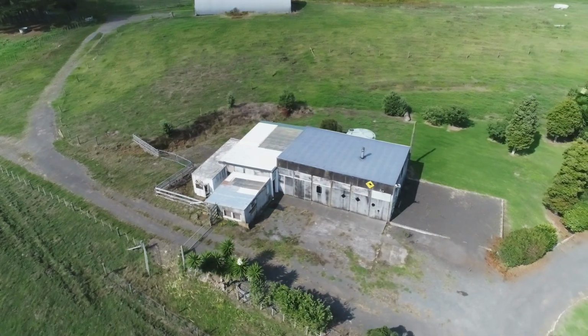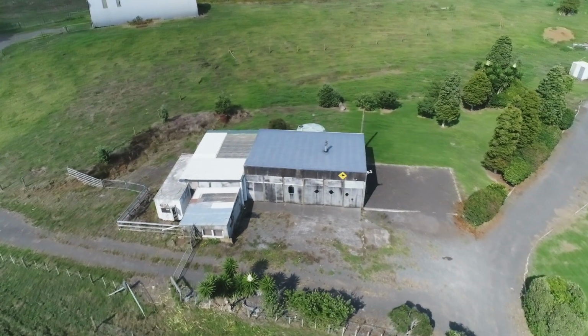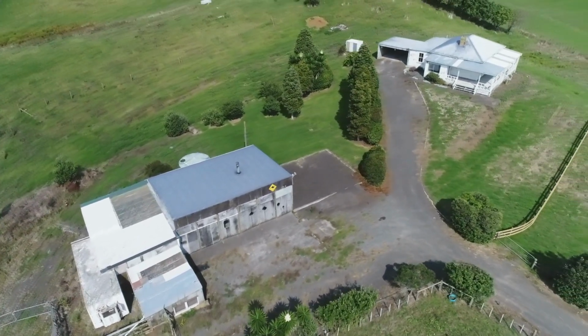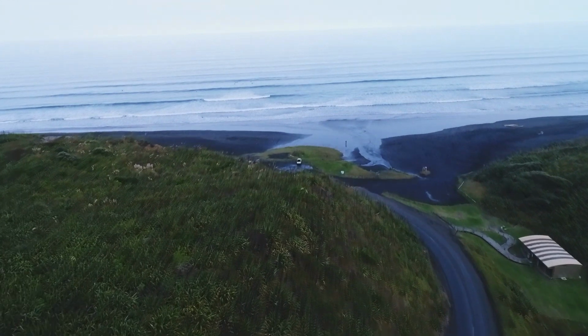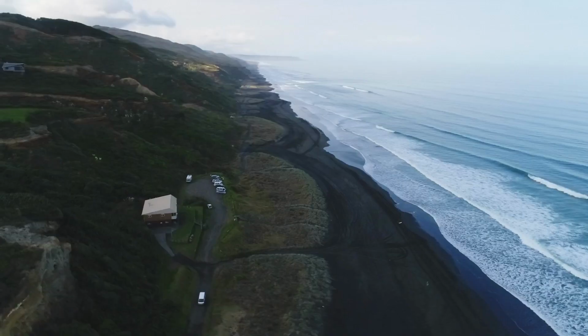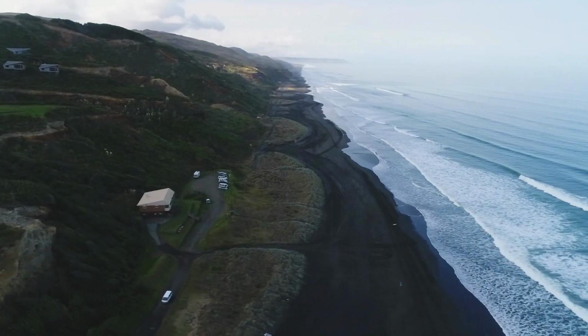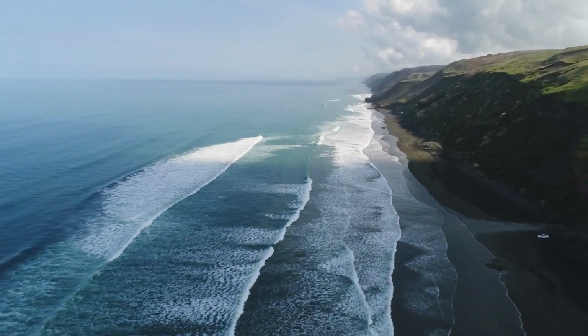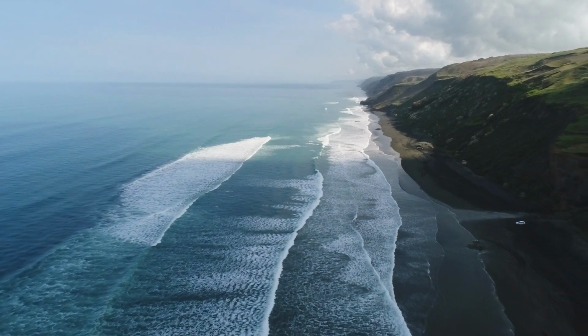There is excellent parking for larger vehicles, your motorhome or boat, and it's approximately 3 kilometres to the surf at Karatea Beach, and about 5 kilometres to Waiuku Township. There are plenty of local amenities and recreational activities to enjoy.